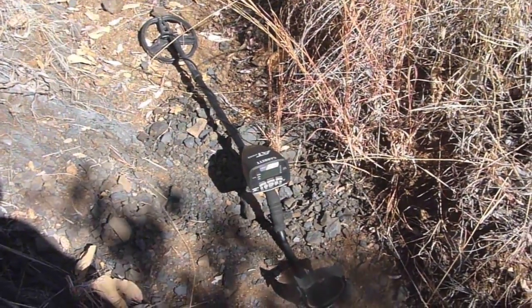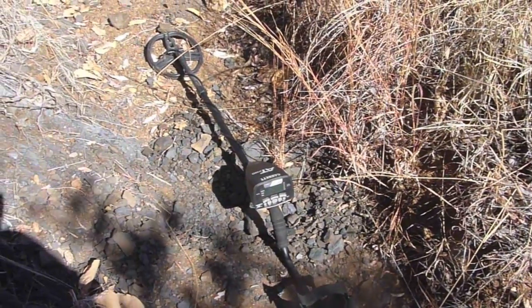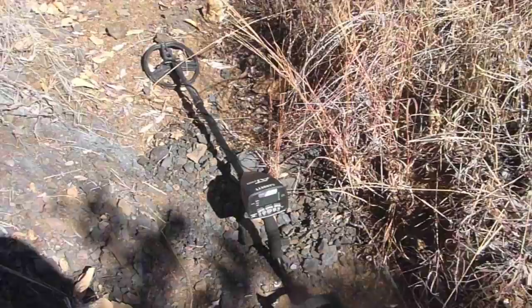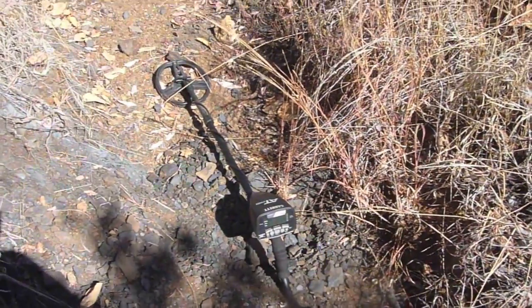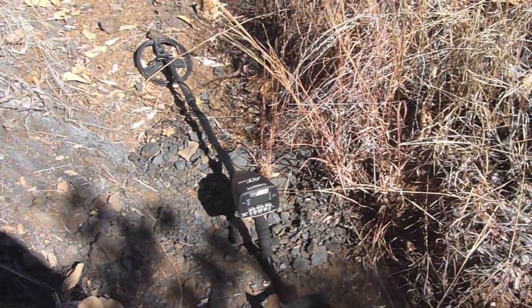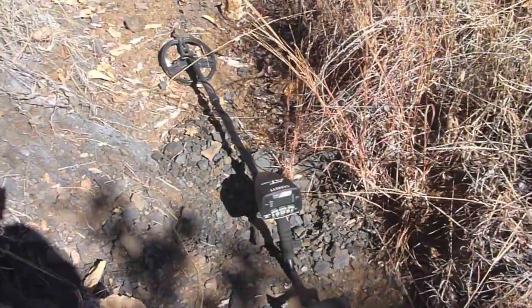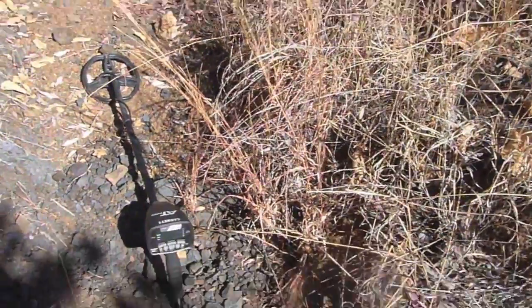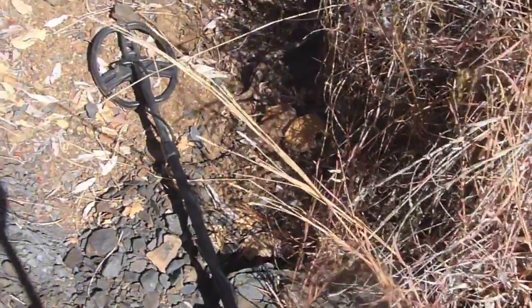I was using the AT Pro. Got a nice repeatable 26. It was surprising. That's with the stock coil on the AT Pro, which is the big one, the 11-inch. And it had no trouble picking that up. Then we came back, Colin came down with the AT Gold, and we isolated the target. And I've got it up here on the coil to show you.